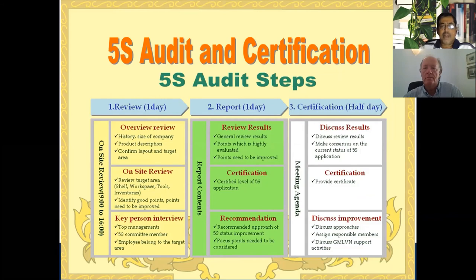But overall, the 5S audit has three kinds of steps. If it is a one-day audit, the auditor would just review your company site. He will come and check the main target areas. He will identify some of the weaknesses and then give you a small report.